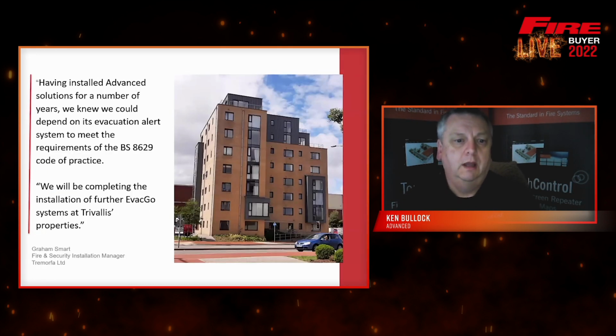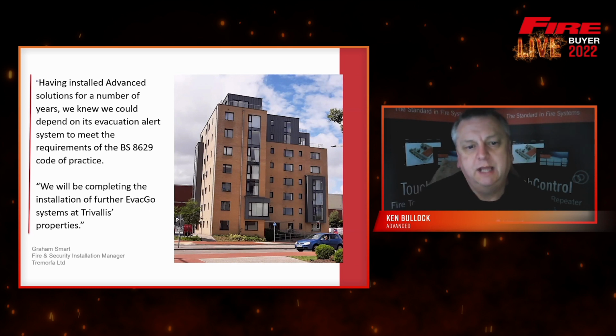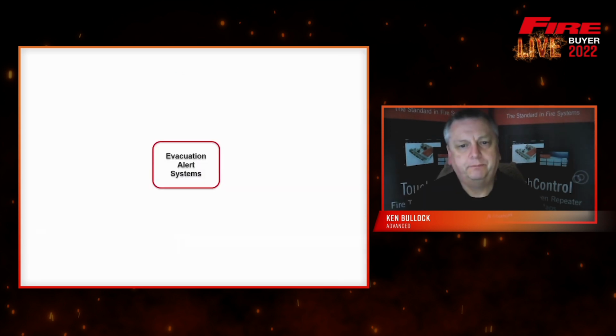Finally, a little bit there. Obviously, we've done a number of these systems now. A testimonial there from a happy installer. They use advanced fire detection equipment a lot. Therefore, it was a natural choice for them to use when it came to evacuation alert systems. Purely gave them spares, didn't need re-engineer training. It was able to go in without a hitch, so to speak.